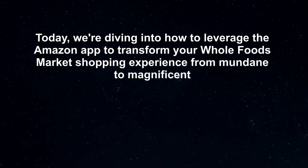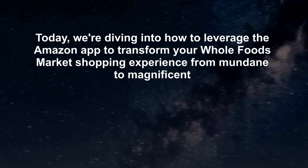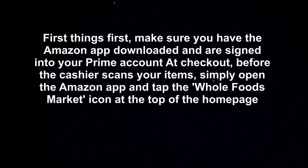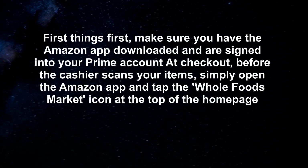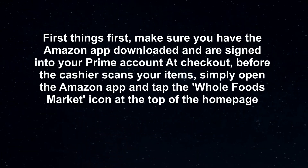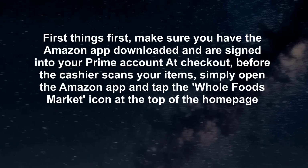Today, we're diving into how to leverage the Amazon app to transform your Whole Foods Market shopping experience from mundane to magnificent. First things first, make sure you have the Amazon app downloaded and are signed into your Prime account at checkout. Before the cashier scans your items, simply open the Amazon app and tap the Whole Foods Market icon at the top of the homepage.